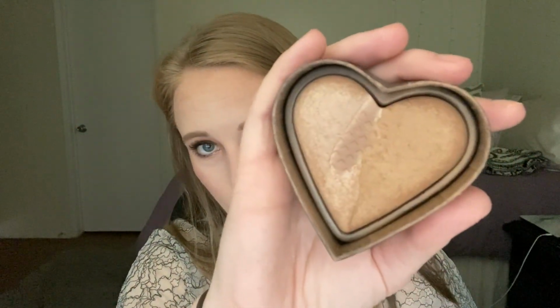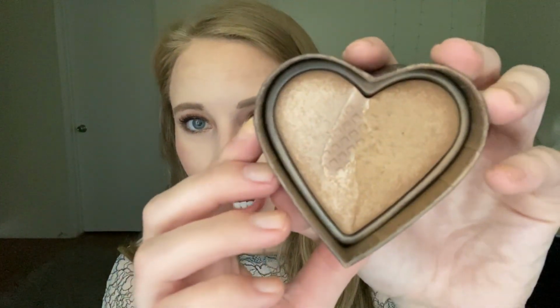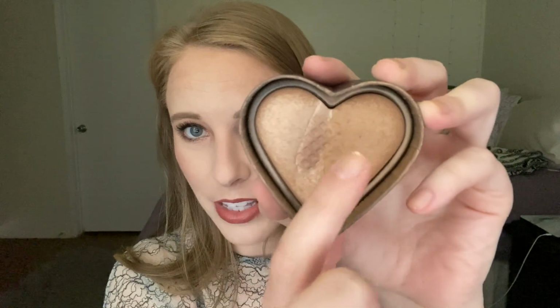Okay, now we have my Too Faced Sweet Tea bronzer. Really pretty bronzer. Don't really support Too Faced anymore, but this is my progress. And you all, again, this is really exciting because what I have been having for months and months is this side, this darker side, even though I'm trying really hard to concentrate on it.